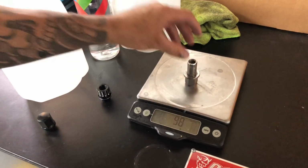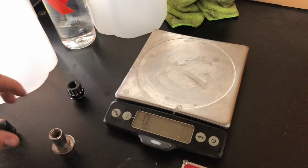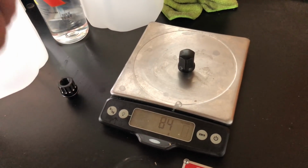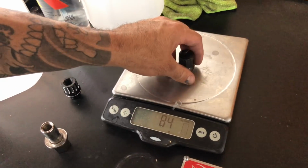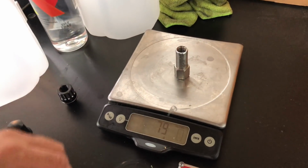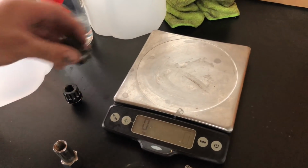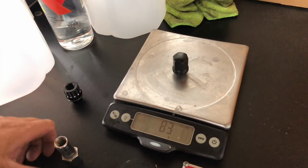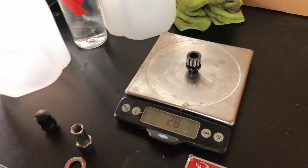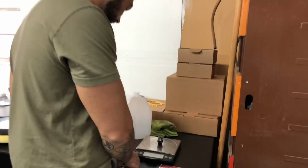So here's the Race Star one. That one's 92 grams with the washer. And you got your stock Hellcat lug, which is actually lighter. Must be because of the washer. 84 grams. Let's see the Race Star without the washer. Yeah, so the Race Star without the washer is 79, but you need the washer. This stock Hellcat lug, you don't require the washer. 83 grams. See the billet specialties? Ooh, 28 grams. Wow, 28 grams for each one. Okay, that's impressive.